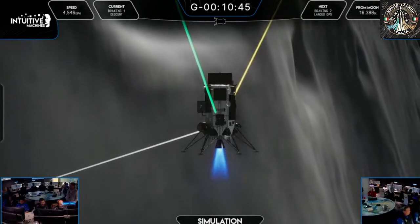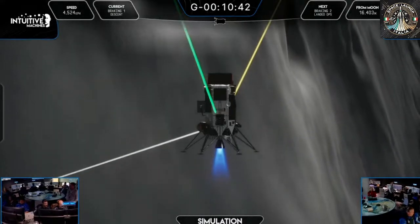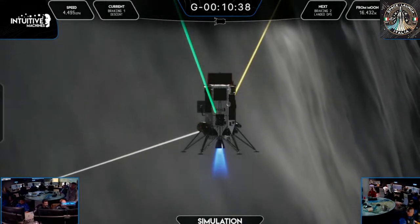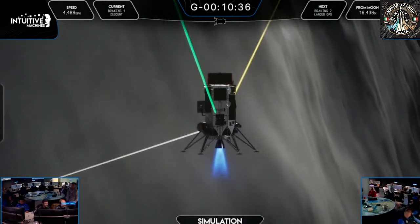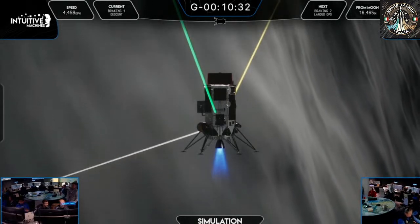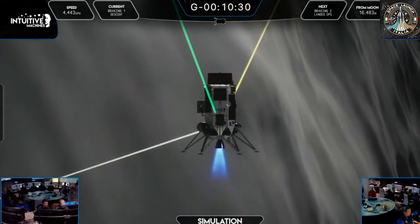About 16 meters. That may be off, about 16 meters. We'll stand by for a call out to confirm maybe altitude as well as distance to the landing site. But if they're getting good DPOS, they have good comm.